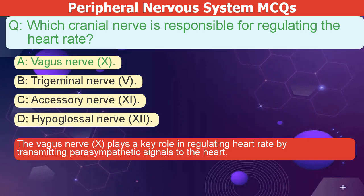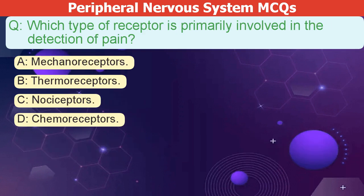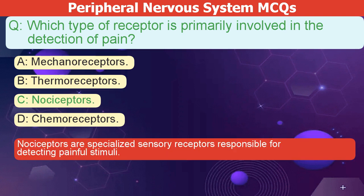The vagus nerve, X, plays a key role in regulating heart rate by transmitting parasympathetic signals to the heart. Which type of receptor is primarily involved in the detection of pain? A. Mechanoreceptors. B. Thermoreceptors. C. Nociceptors. D. Chemoreceptors. The correct answer is C.